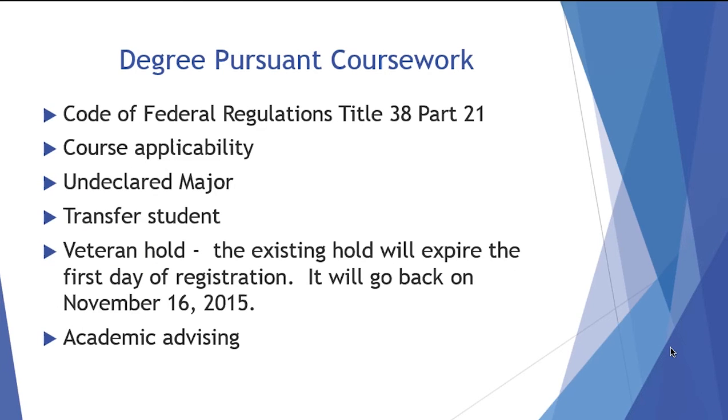Degree Pursuant Coursework. The Code of Federal Regulations, Title 38, Part 21, defines VA regulations as it pertains to using your GI Bill. And one of those things is course applicability. Being an undeclared major or a transfer student, both of those types of students can only be in a non-degree granting college for no longer than 4 semesters or up to the 59 credit hour mark. Past the 59 credit hours in a non-degree granting college, we could not certify those students for benefits.